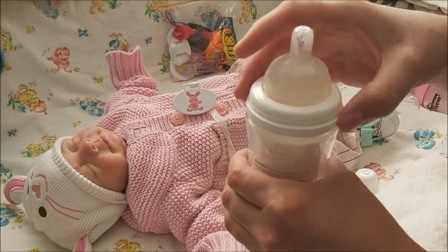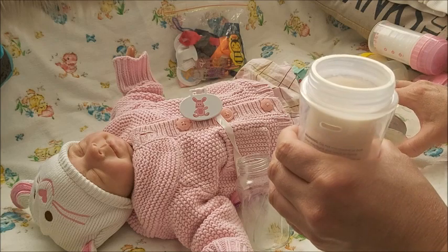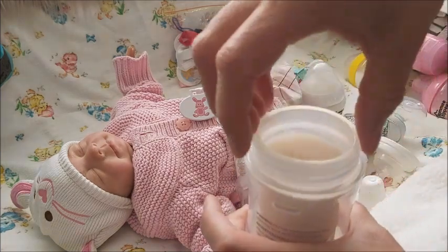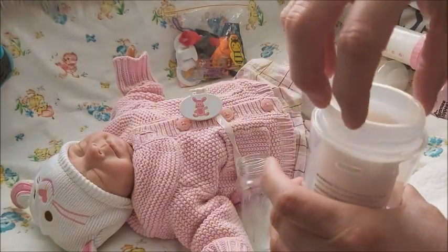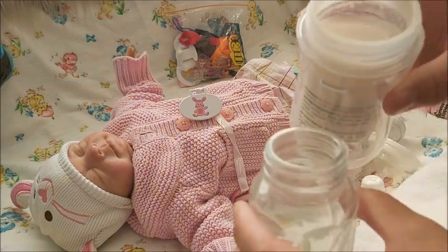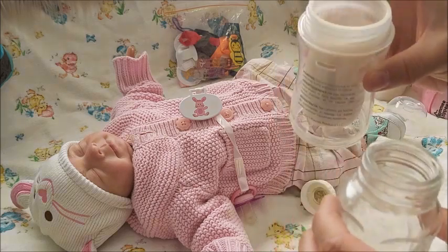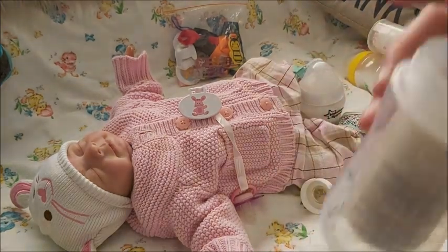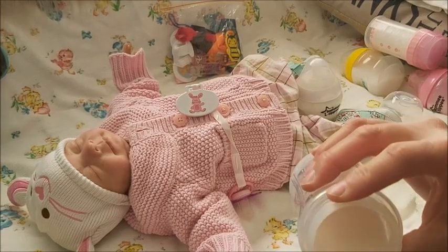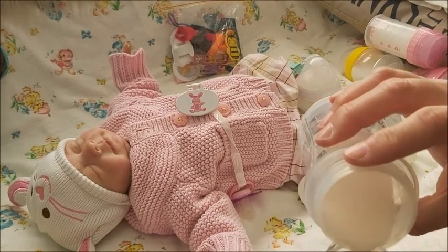Okay, this one has baggies, the Playtex baggies. This disposable kind. I use these on my real sons. They're so easy to clean up. Okay. I don't want to spill. Try not to spill. Okay, I'm gonna move out of the way. I don't know if you can see that. I'm not spilling.